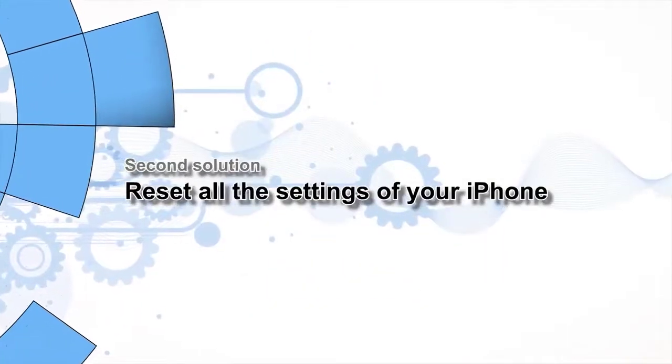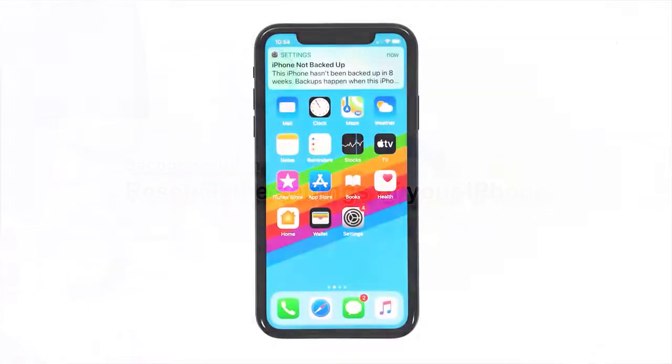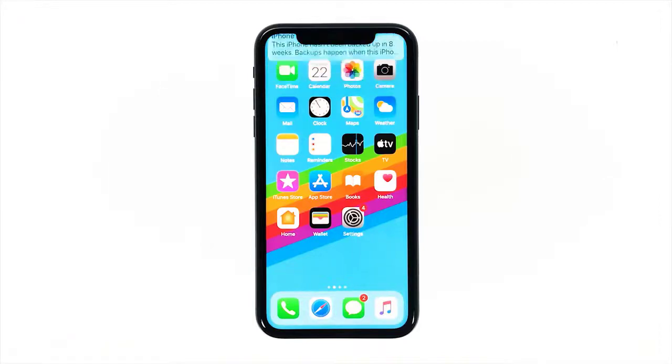Second solution, reset all settings on your iPhone. Since the problem has occurred after the iOS 16 update, the next thing you have to do if the first solution failed is to reset all the settings. This will bring iPhone back to its factory settings without deleting your files and data. It's safe and pretty effective.